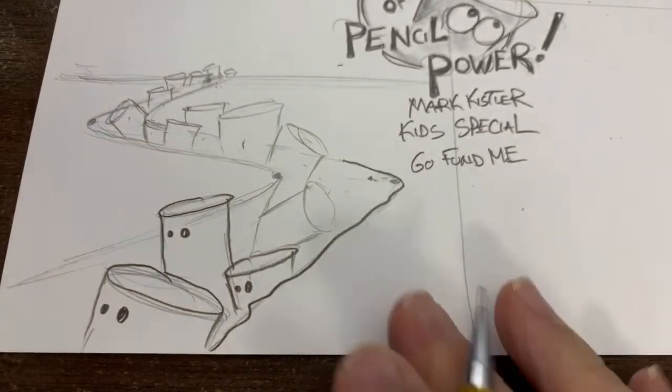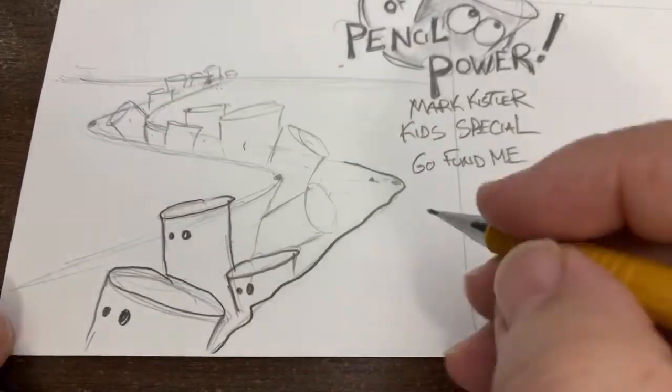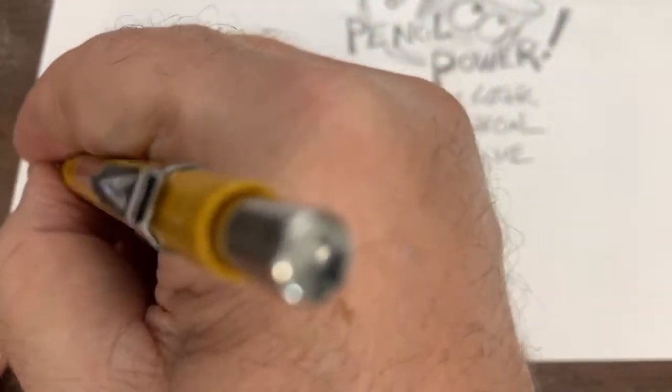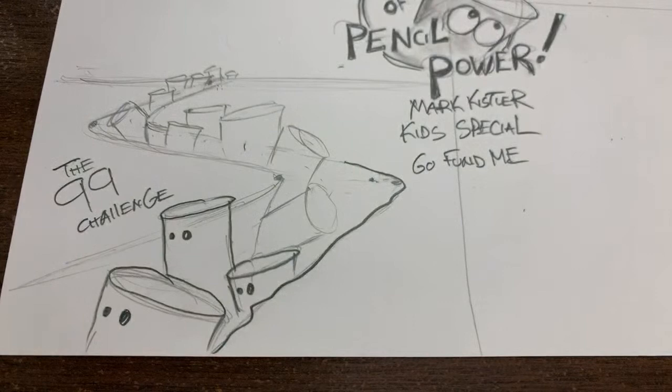It gets smaller. Here's our 99 challenge. This is our daily 99 challenge. See who can draw 99 marshmallows on a page. 99, I think I can.